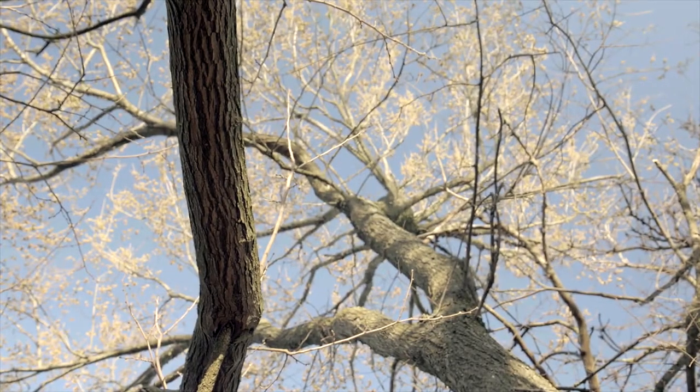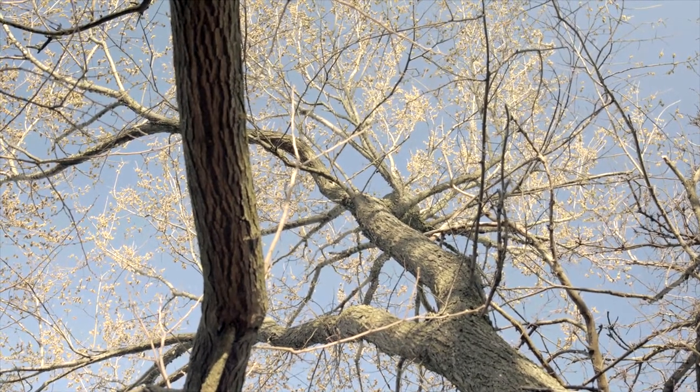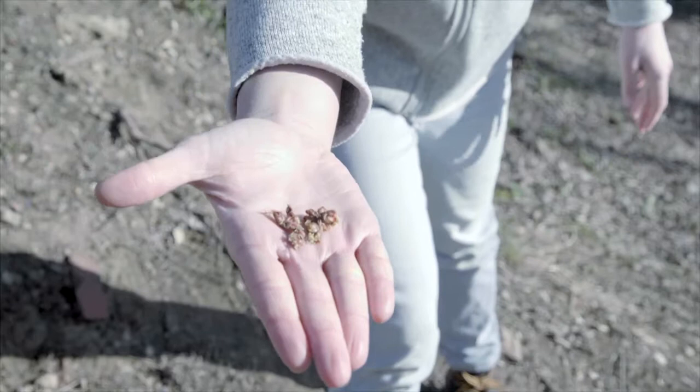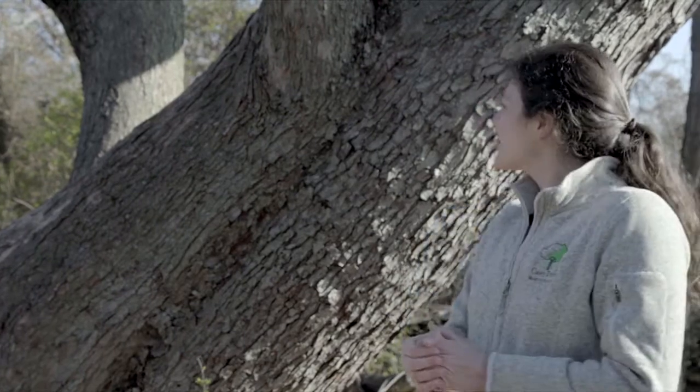I've used a couple of clues to identify what kind of tree we're observing here. So again, I don't see leaves on the tree, but I can use a couple of other clues to figure out what I'm looking at. So we found the flowers on the ground, and we can see that this tree is flowering in the early spring.